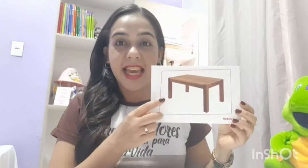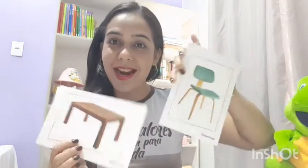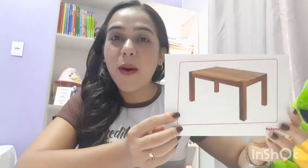Crayons. Very good. And what is this? It's a chair. Chair, it's a chair. And what is this? It's a table. Chair, table. Very good.